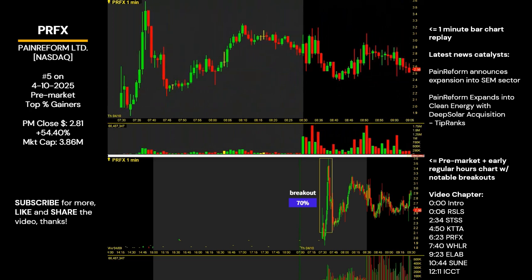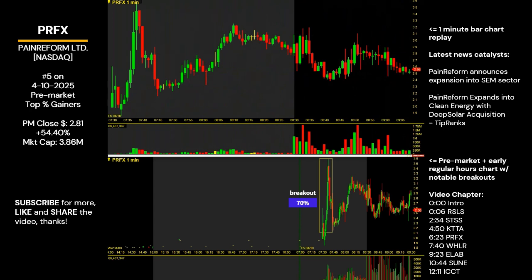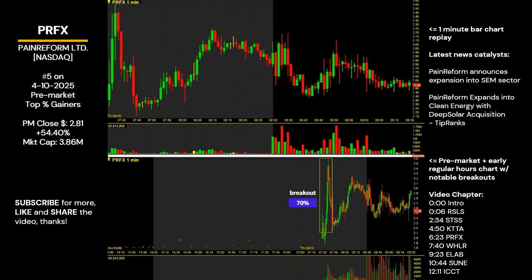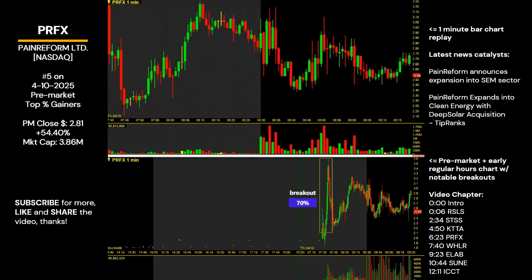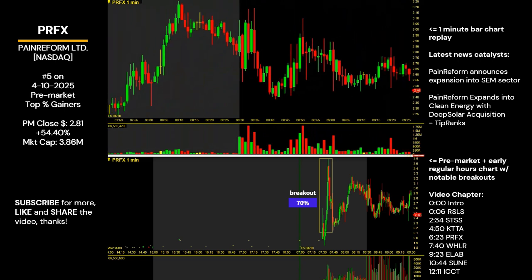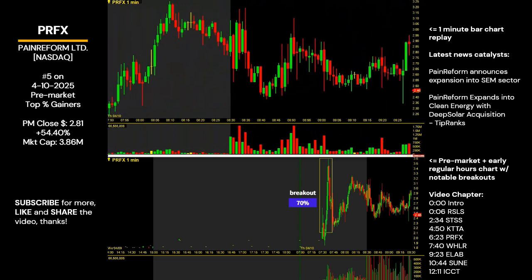The stock gave back gains just as fast heading into the open. Investors are intrigued, no doubt, but with that kind of volatility, the market's clearly still trying to figure out whether this is a smart evolution or just a high-risk pivot from a company still working through core pipeline challenges.